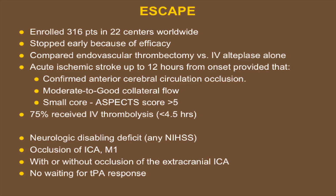Another study was the ESCAPE, 316 patients, 22 centers. Again, stopped early due to a previous study of MR CLEAN, and at that time it was shown to have some efficacy. And so here are the results. This particular study included patients up to 12 hours, all right, bear that in mind.